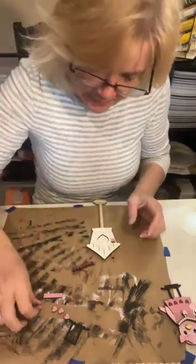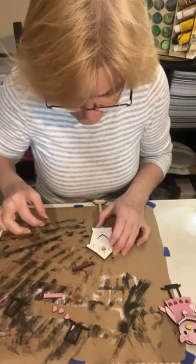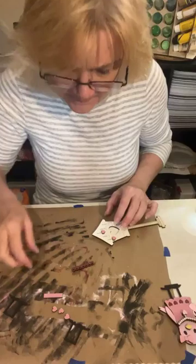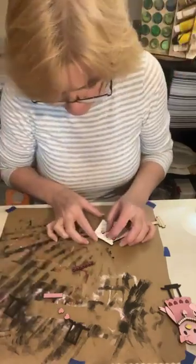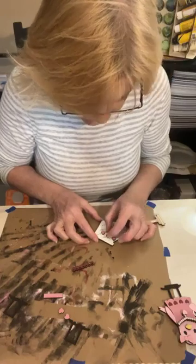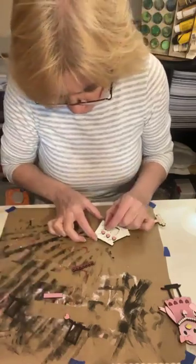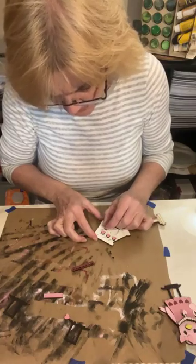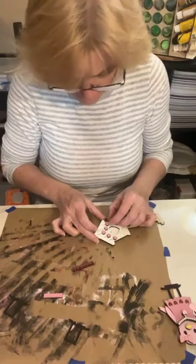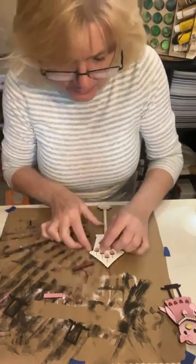I have super glue right there, and I keep putting my wrist in it because I dab it. So all 3 pieces tie in these colors really well. So we have our hearts dropping down.